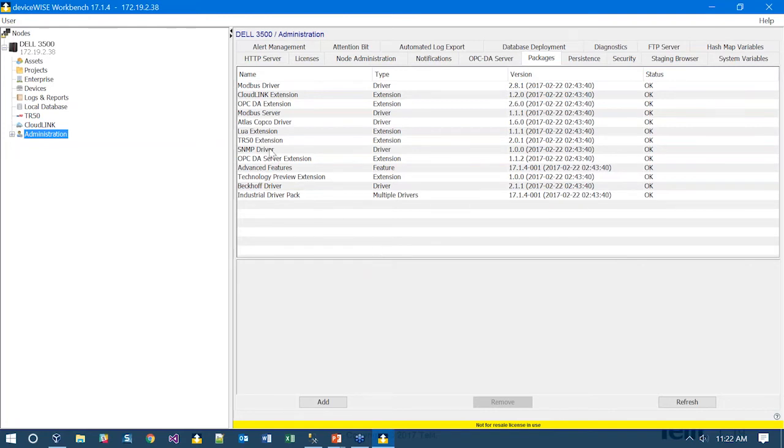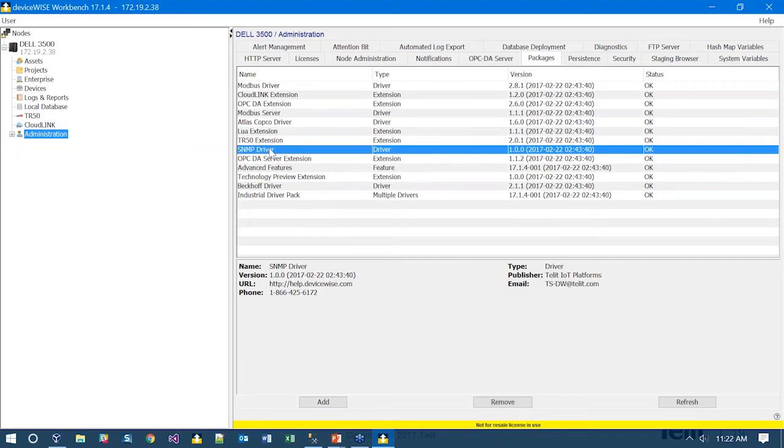Some of them are single drivers like SNMP. I can use DeviceWise to actually manage switches. From a managed perspective, I should say monitor. I can look at the switches, the throughput using switch MIBs, and actually keep track of the health of the switches on my network with DeviceWise.